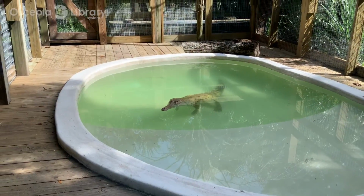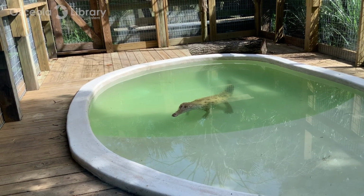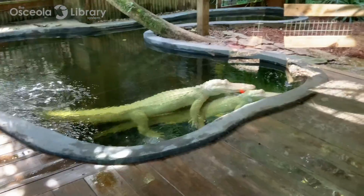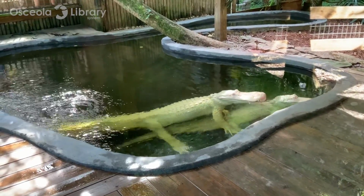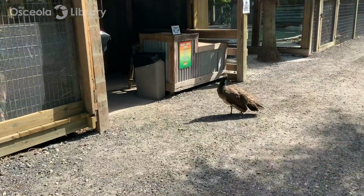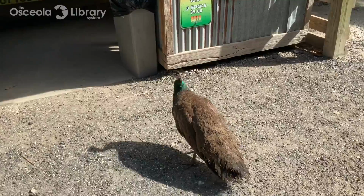It's an Orinoco crocodile, and it can weigh about 800 pounds and grow up to 17 feet long. He's just chilling out. And here we see 2 albino alligators. So their skin and even their eyes are white, right? We're walking by a peacock. How pretty. We're gonna go see some birds.